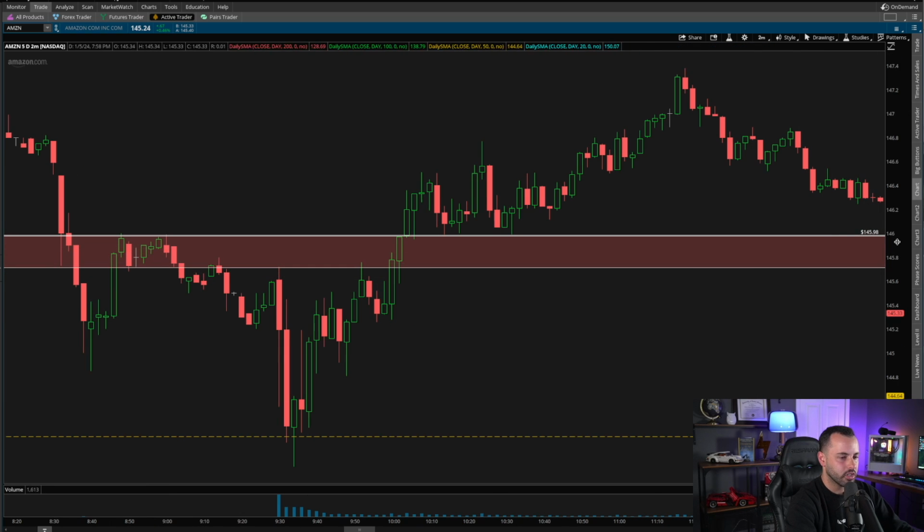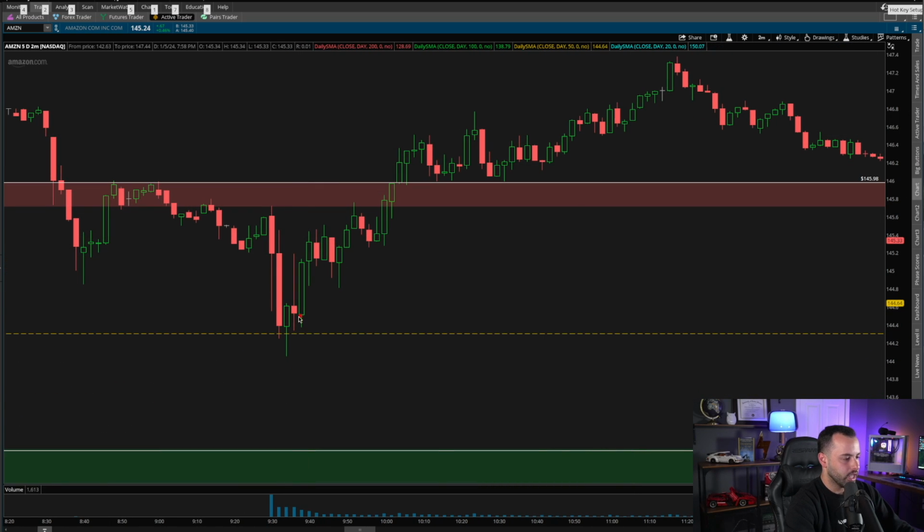So here's the 2-minute chart, and here is the open. So we had that push up to 146, and we got a little bit of a rejection at that level once again. So I started to enter shorts in this area right here. Now, quickly after entering, unfortunately, we continued higher, and we broke over 146. So I was red on this trade at that time.